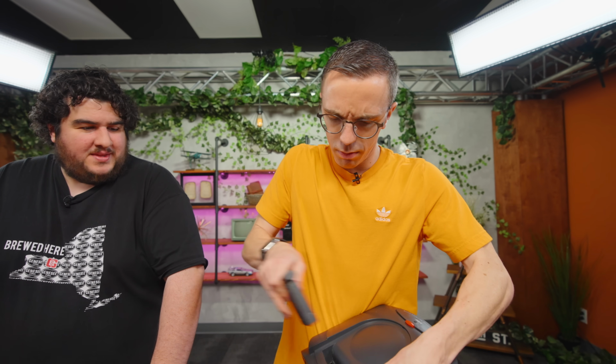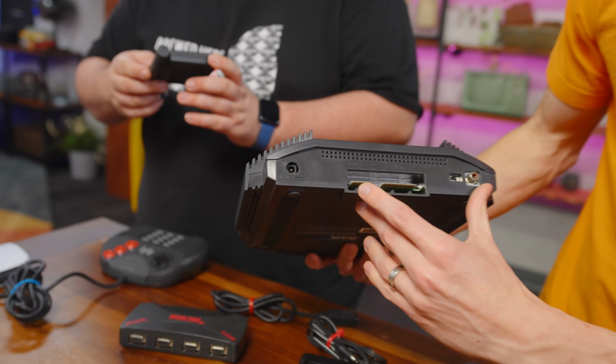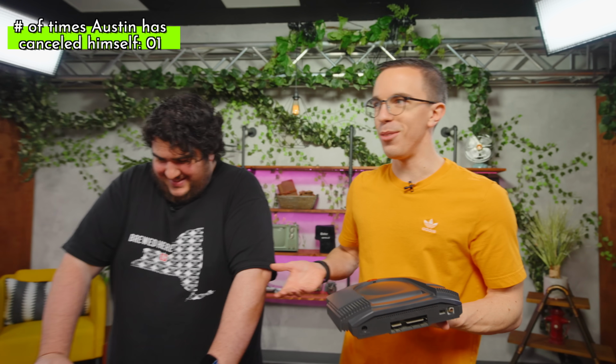Wait, is that a PCI slot? Okay, so we've got ourselves a PCI slot on top. You also have these chonky connectors on the back. It says DSP in and out and a bunch of dots and squiggles. Cool. Sorry, Braille, whatever the cool kids call it.